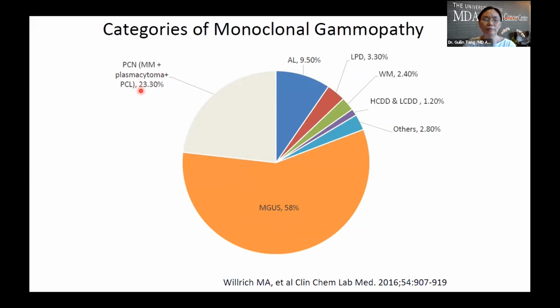But because at MD Anderson we are not the primary care center, most of the patients who come to us have already been treated outside. So they either have refractory or relapsed plasma cell myeloma, or they seek a clinical trial or stem cell transplant. More than 80% of the cases we see in our center are in this category.